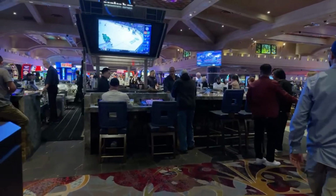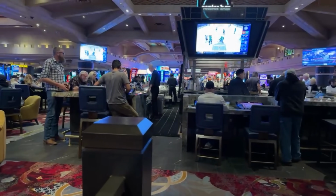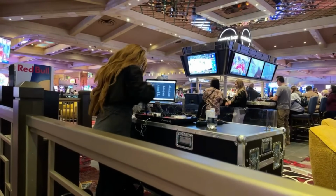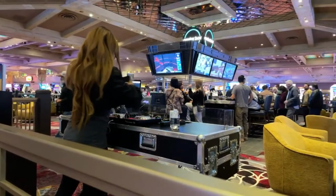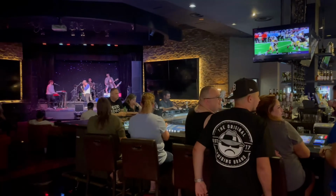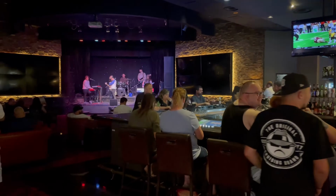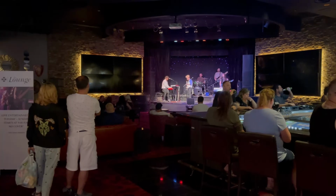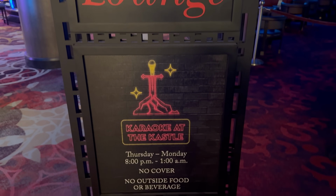Now they also have the new Center Bar that's right in the middle of the casino. They also have a DJ there on Friday and Saturday nights, and it can be very lively, and even if you're just in the casino, you can enjoy that music as well. Now there's also the lounge. The lounge has live music, but they also have karaoke here Thursday through Monday nights. So there are a few options there, but if you're just looking to grab a drink and hang out, there are bars scattered throughout the hotel.